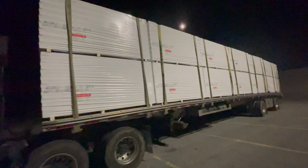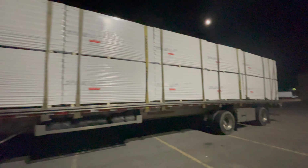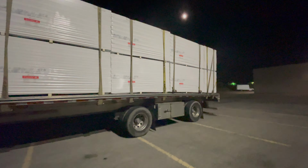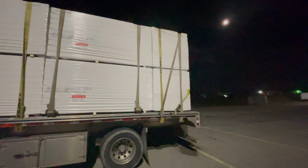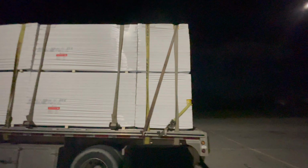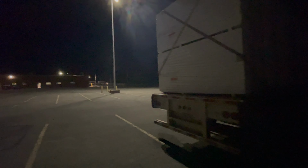All right, so we are loaded with insulation. Required a 53-foot flatbed because they stacked this extra stack on the back. Probably a little over-secured, but hey, better over-secured than under-secured. So, we are parked for the night at a 9:30 appointment tomorrow morning. I'm gonna go get a workout in and then eat dinner and call it a night.